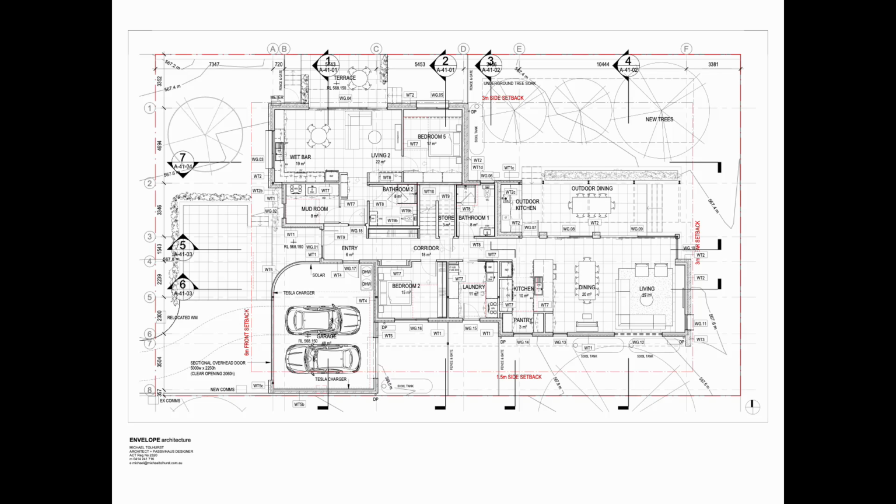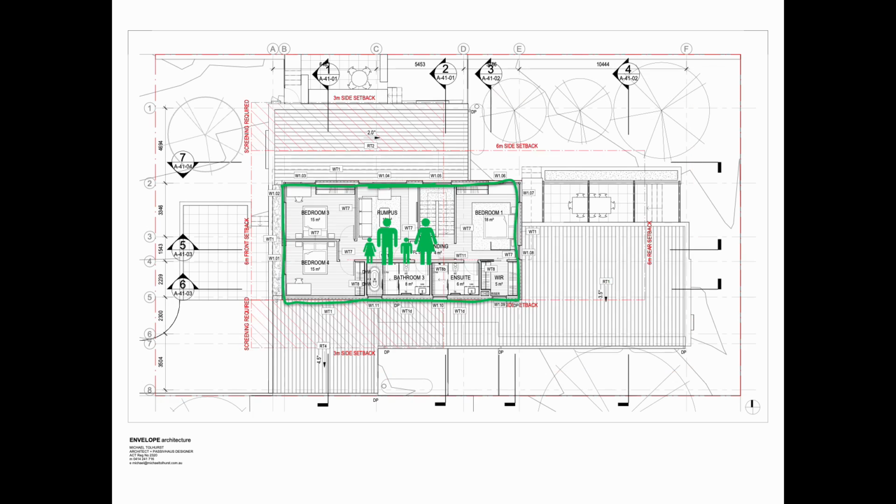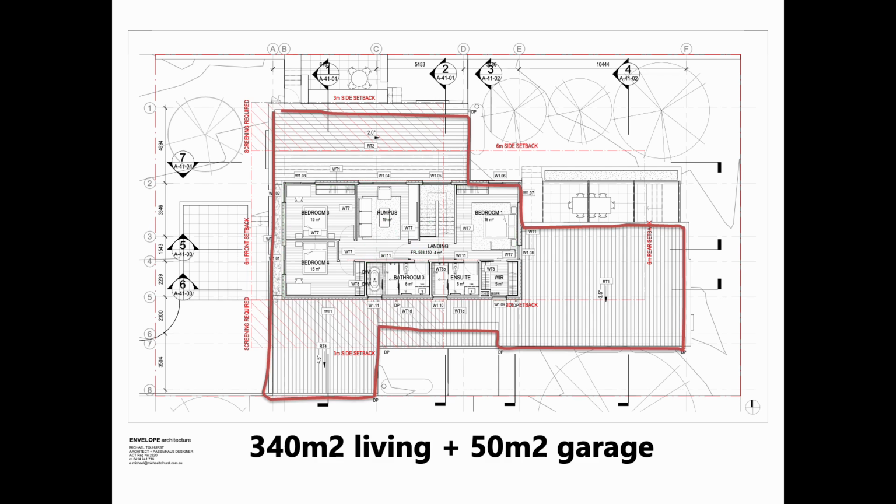So here's the final floor plan. This is the ground floor, and here's space for my in-laws, here's the space for my mum and for my family downstairs. Upstairs there's 3 bedrooms and 2 bathrooms, and overall the house has 340 square metres of living space plus a 50 square metre garage. Sounds like a lot, but it only works out to 50 square metres per person.